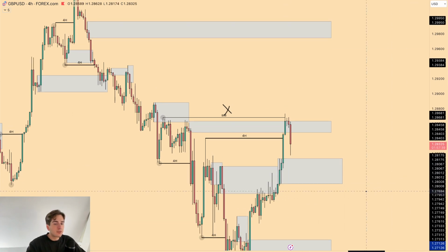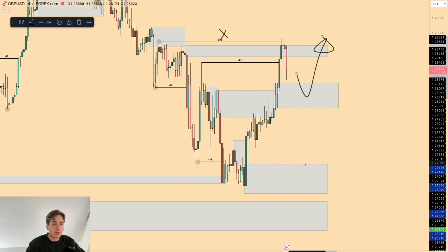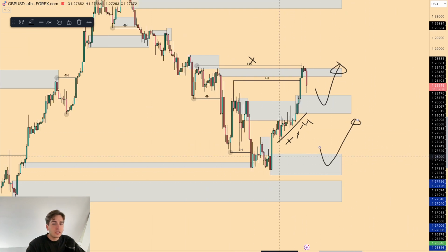Now there are two places from where I'm going to be looking for a potential long on pound dollar. That is either from this area of demand over here, or if we liquidate the liquidity underneath this trend line over here. And we can go long from there.